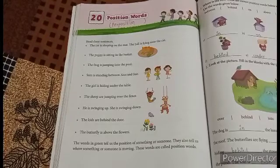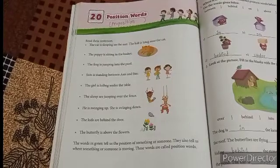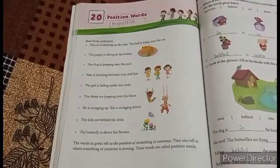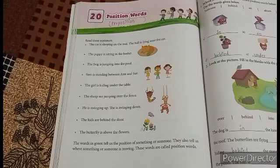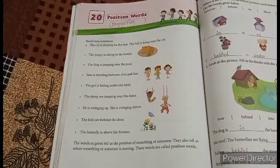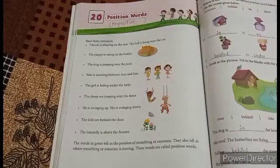Now, little learners, we had already learned prepositions and position words in chapter number 7 of our textbook. In Celebration we studied prepositions. We saw that pillow picture: the pillow is behind the cupboard, behind the pot, above the table. Yes, exactly. Now here we will be learning the position words or prepositions in detail. So let us read the sentences.